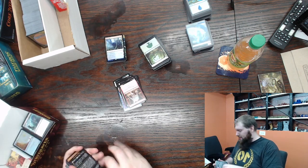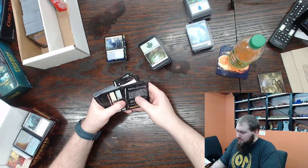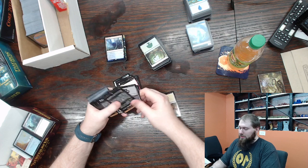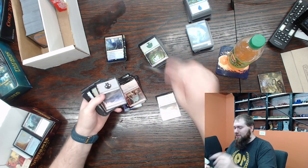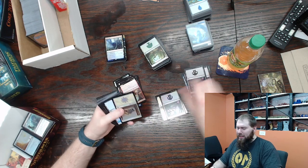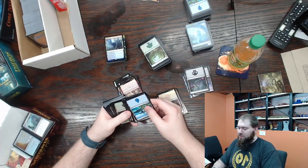Alright, so this box does not look sorted at all. It doesn't look sorted at all. Alright, so stuff to do. Alright, cool. These are cool. I just don't know how to read them. They're basically like Winchester draft and basically little formats of different things you can do with the packs.